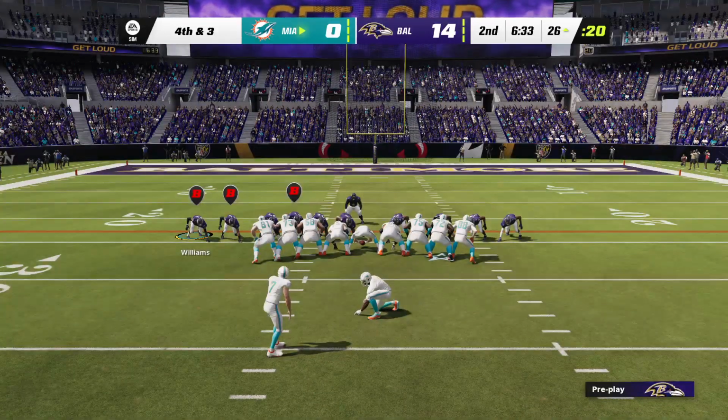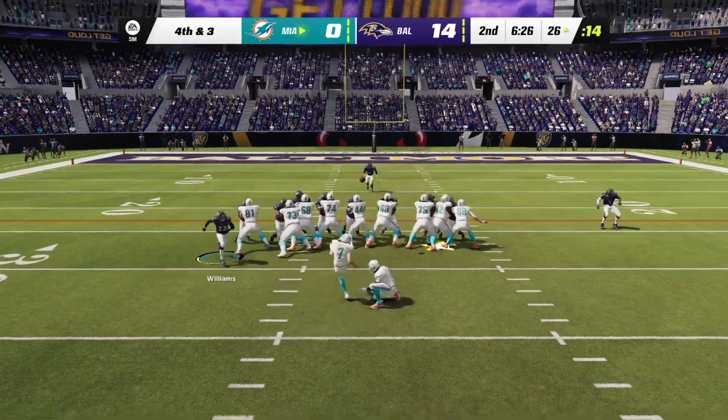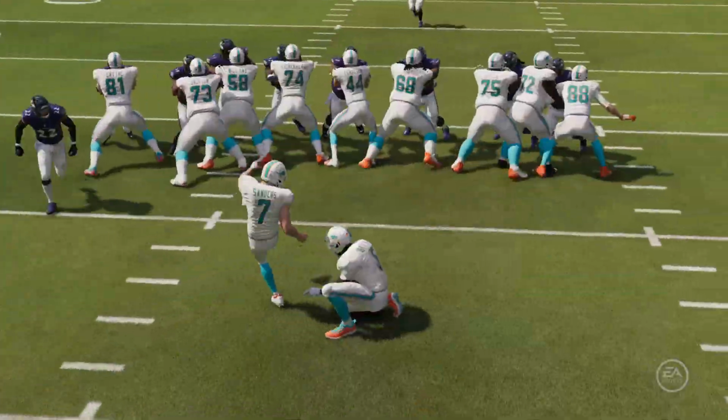So 4th down, Tua departs, and on is Jason Sanders and the Dolphin field goal unit. This a 43-yard attempt. Sanders' kick is good. And they will get themselves on the board here at 14-3.